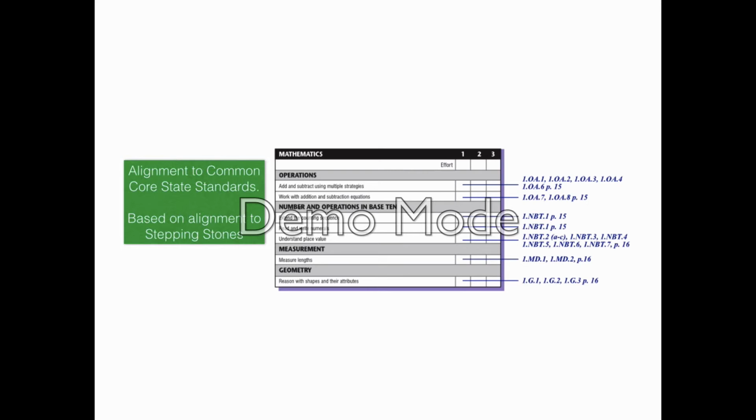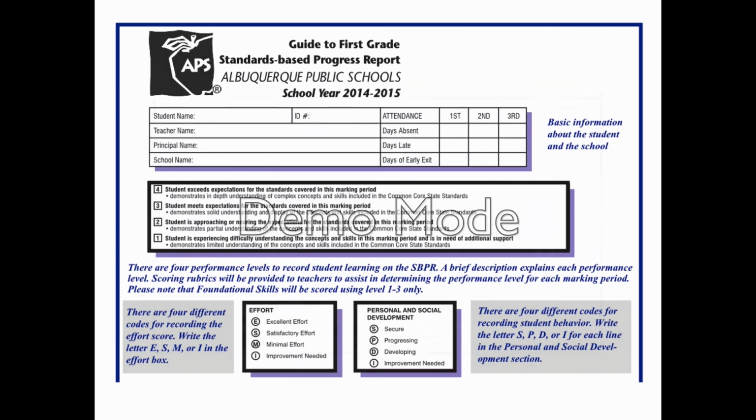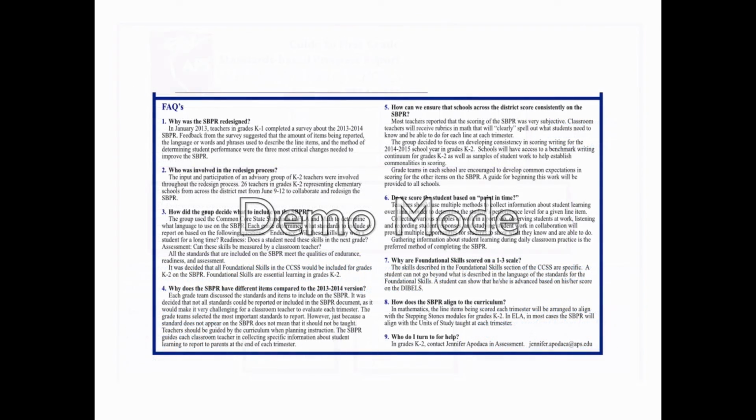We will be aligning each trimester's report card to not only the Common Core state standards, but also to Stepping Stones, which will mean that for each marking period, you will not be assessing each of those standards, only the ones that have been taught during that trimester of the Stepping Stones curriculum. Finally, on the last page, you will find some common questions about the changes and some information on who you can contact or turn to for additional help if needed.